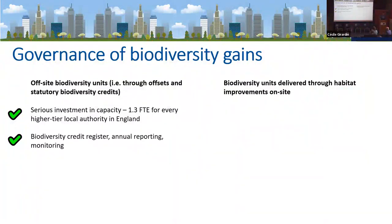We've got a biodiversity credit register. So that's essentially a register of all of the biodiversity offsets that should come into force again when the policy becomes mandatory in November this year. And offsets on the register will have to provide monitoring reports every couple of years to demonstrate that they're actually delivering these biodiversity gains.